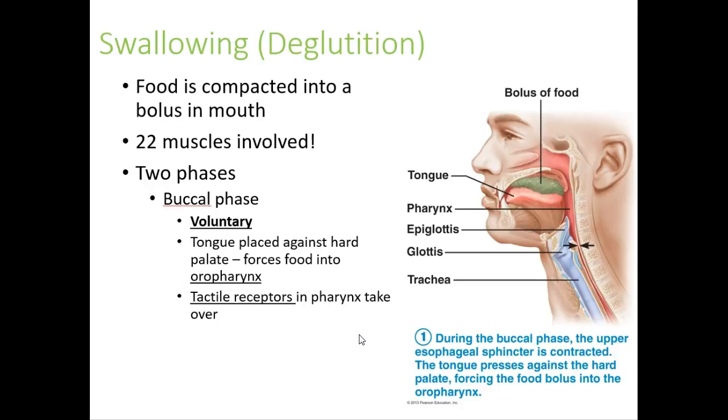Swallowing is going to definitely happen initially in the mouth. There's a bunch of muscles involved that we're not going to talk about, but the first part is going to be voluntary, and you're using your hard palate and your tongue to identify the thickness or viscosity of food, and then you're going to swallow that down. That's going to be called a bolus at that point. And then that is going to be taken over by your esophagus, and that's going to be an involuntary response at that point, done by these tactile receptors, which is just a funny way of saying a receptor that touches something and is going to control the smooth muscle to move food down.